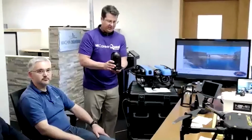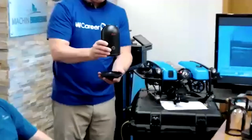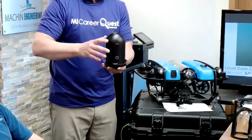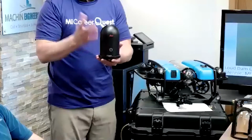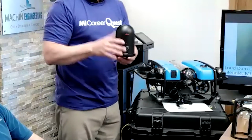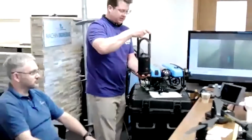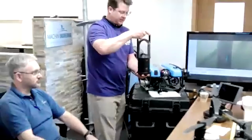This scanner actually goes on top of a tripod, turn it on, and you can take measurements, whatever you end up needing. It creates a virtual 3D model, whatever you want to measure. That's called a three-dimensional scanner, or like a scanner.